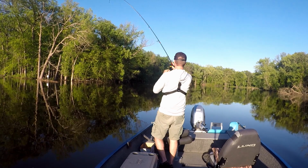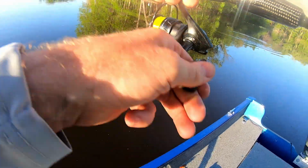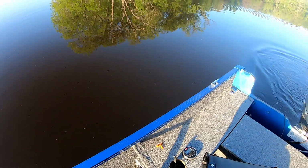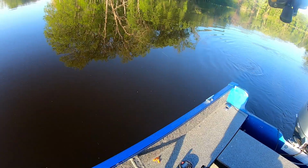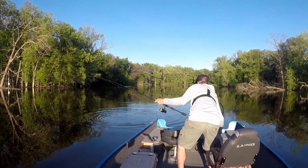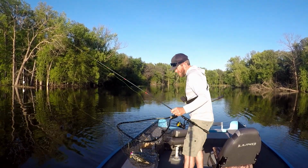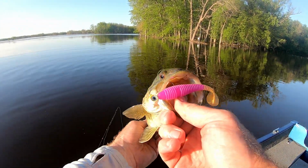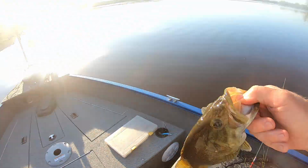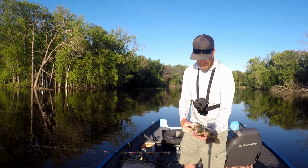Fish. Good smallmouth. Good one. Good smallie. Real good one. Oh, beautiful fish on that paddle tail. Just a fat fish. That giant, great fish. So much fun. Such a blast.